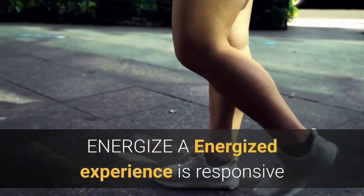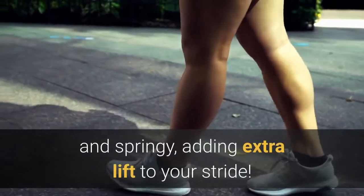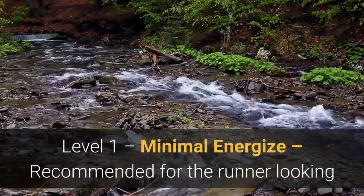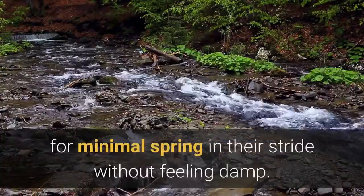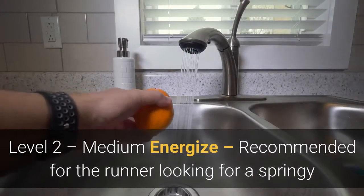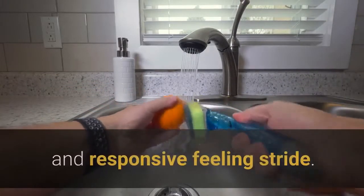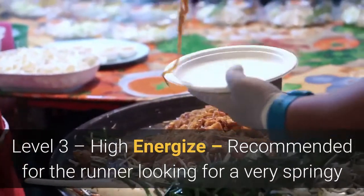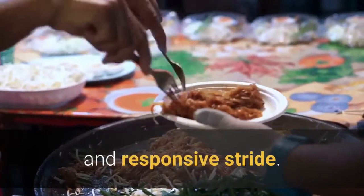Energize: an energized experience is responsive and springy, adding extra lift to your stride. Level 1, Minimal Energize, recommended for the runner looking for minimal spring in their stride without feeling damp. Level 2, Medium Energize, recommended for the runner looking for a springy and responsive feeling stride. Level 3, High Energize, recommended for the runner looking for a very springy and responsive stride.